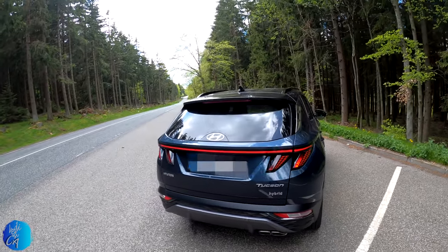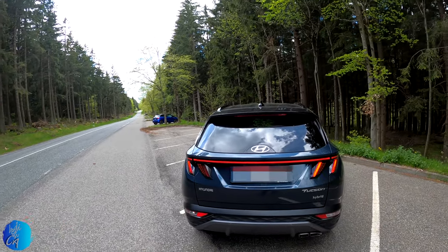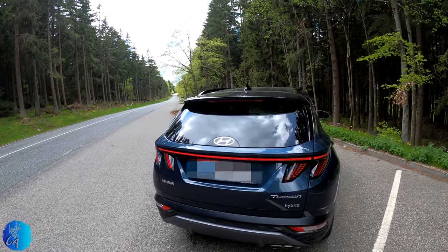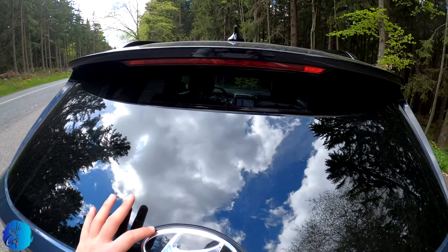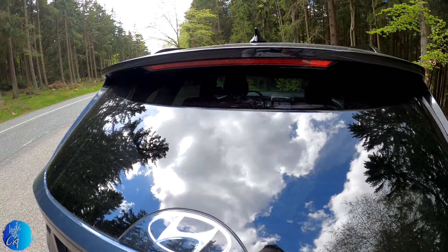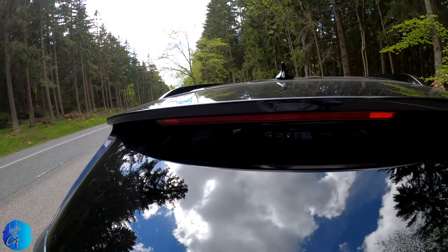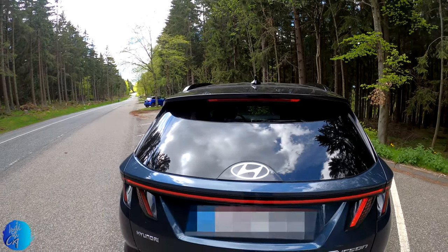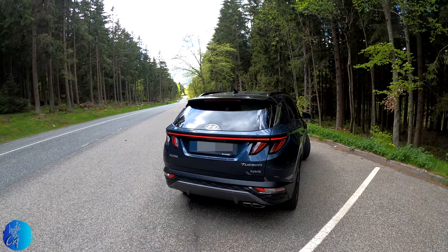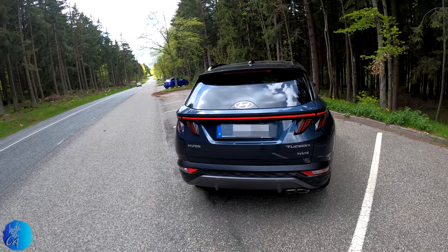From the back, LEDs, of course. In the front, a matrix of LEDs. They are not a laser, they are a matrix of LEDs. Nice is that we have a quite big logo here integrated in the back window with a plastic protection. The rear wiper is integrated here. It's not very effective, I would mention, but I'm sure it also provides some aerodynamic functionality.